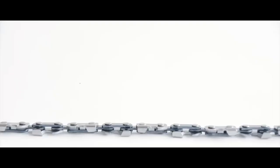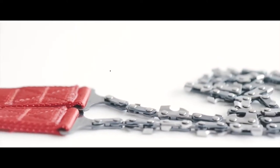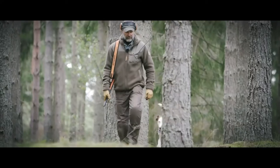The chain is made from heat-treated high-carbon steel. Laboratory strength tests prove that the Nordic Pocket Saw can cope with forces up to 5,940 Newton and 20 times the power of normal use.